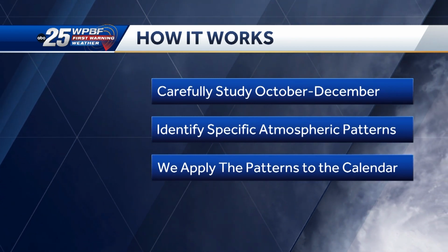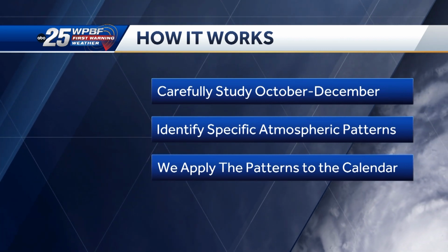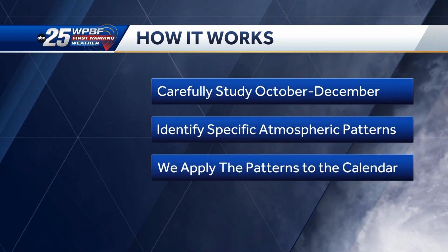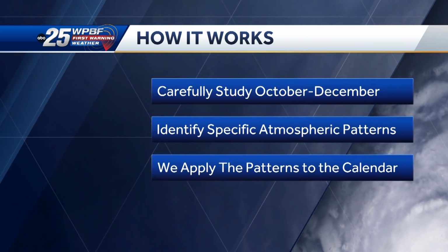During those months, and sometimes the beginning of December, we watch carefully for patterns in the atmosphere, areas of low pressure that develop and move and then redevelop again and move again to the same places. And once we're able to identify those patterns, then we can apply those patterns to the calendar.